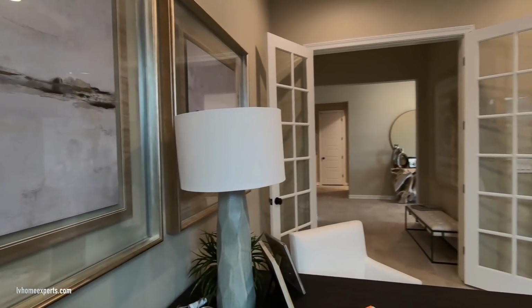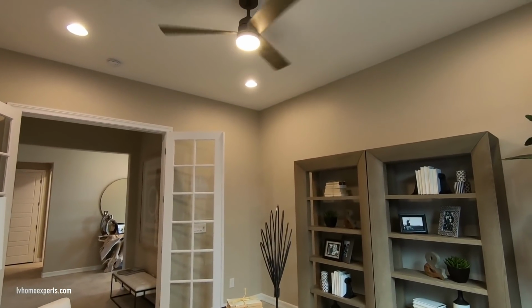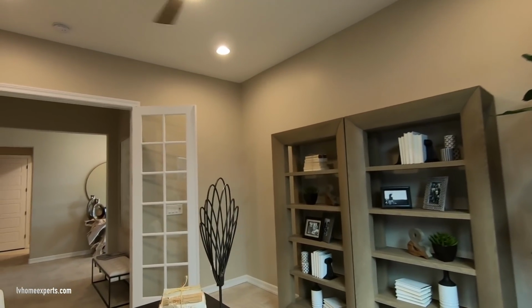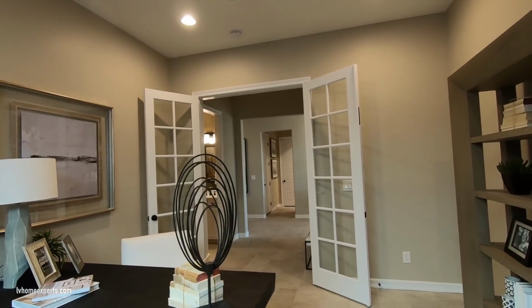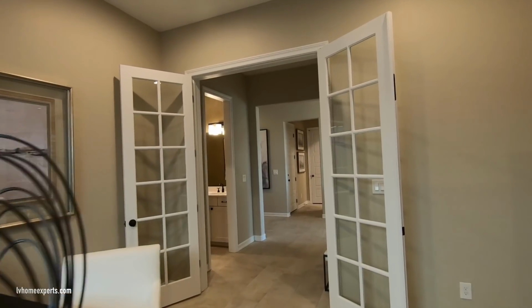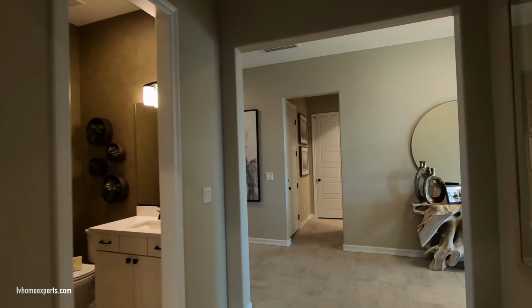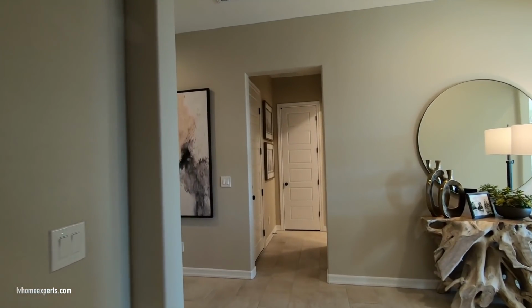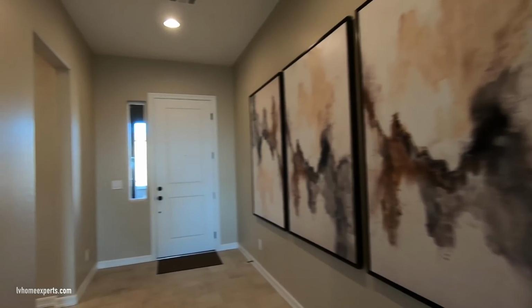Now keep in mind the home does come equipped with a 16-SEER air conditioning unit as well. A lot of builders will give you the 14-SEER, but like I said, what you get for the money, the value is here. That's why it's always important to price out the home with all the specs, structural options, and upgrades that you're going to pick, and the lot premium and also the elevation, so that way you can see what's going on.